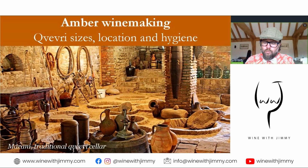Now, remembering that qvevris are all different, no two are the same, they can range from 100 litres up to something like 3 or 4,000 litres. It is believed that something like 1,000 to 1,200 litres is the best for fermentation in terms of reaching and maintaining the best temperature for fermentation. Most winemakers who adopt the process of qvevri will have varying different sizes.